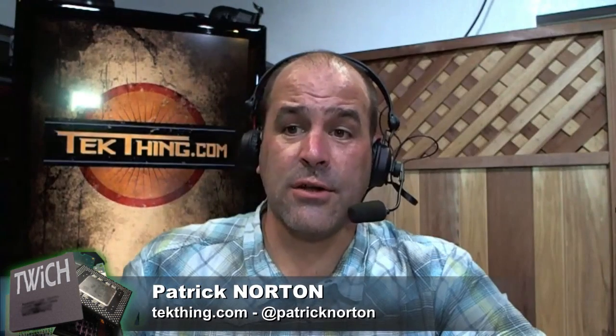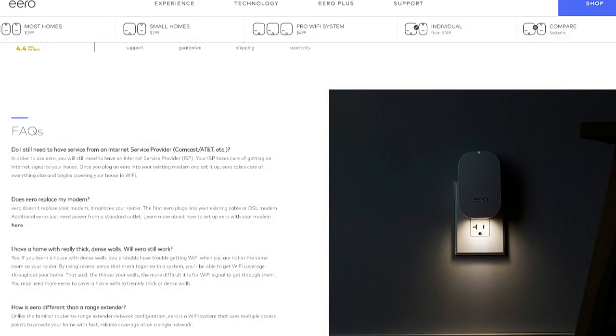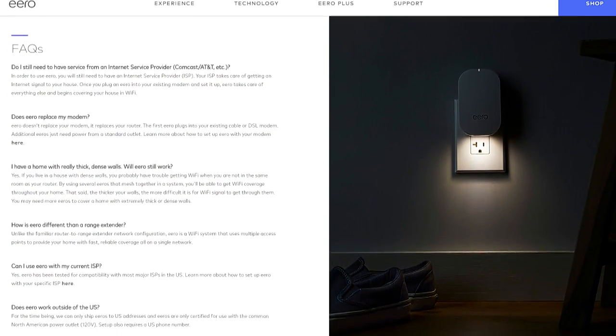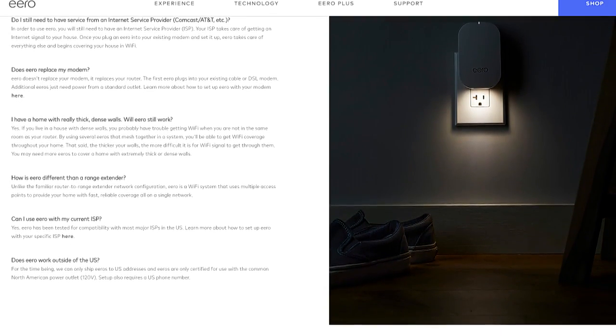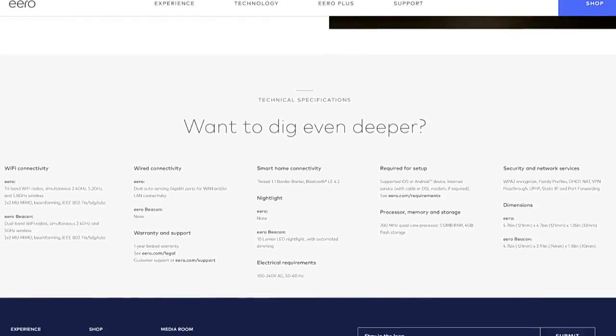And then there's a 2nd generation Eero, which is supposed to be twice as powerful, same shape and size as the original Eero, tri-band, with 2 Ethernet ports. And all of these products, the Beacon and the 2nd generation Eero, are supposed to be backwards compatible with the 1st generation Eero. I thought that was interesting, because I'm delighted and kind of surprised that Eero has iterated as fast as they have on these products.